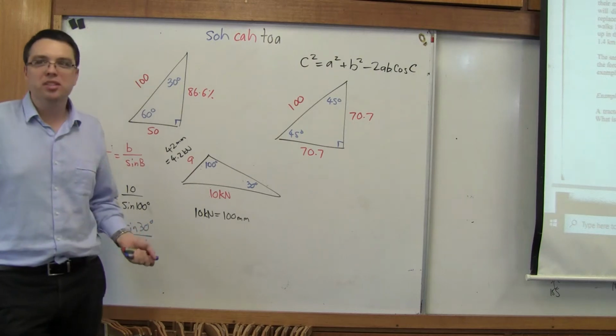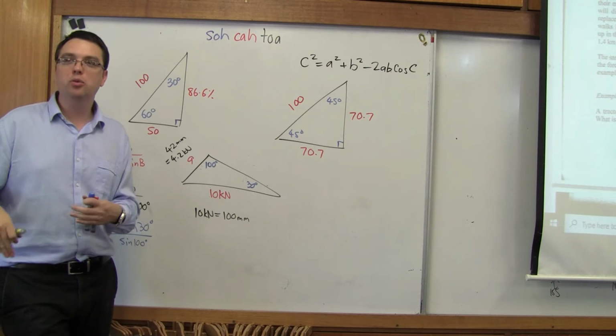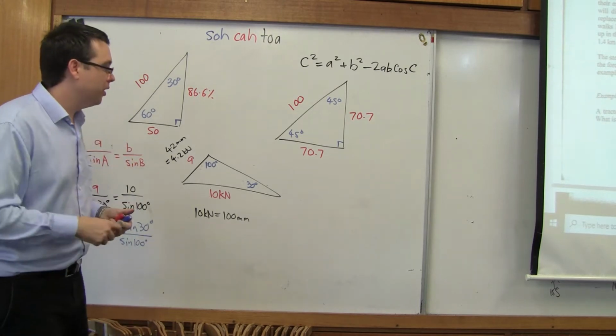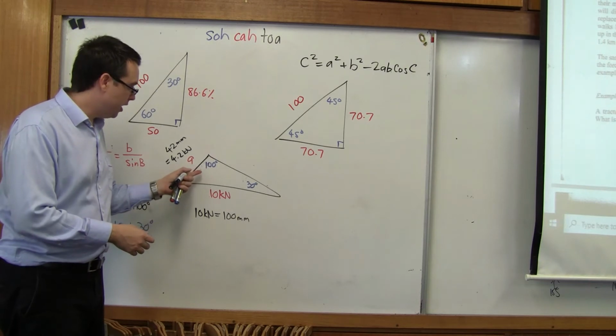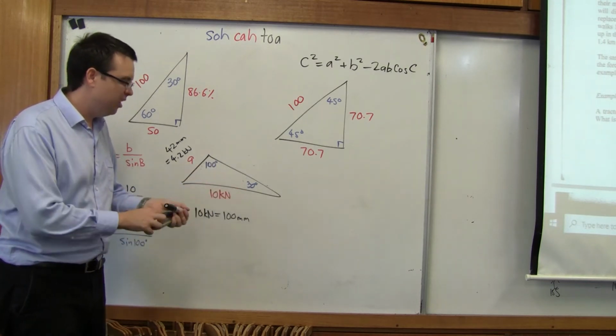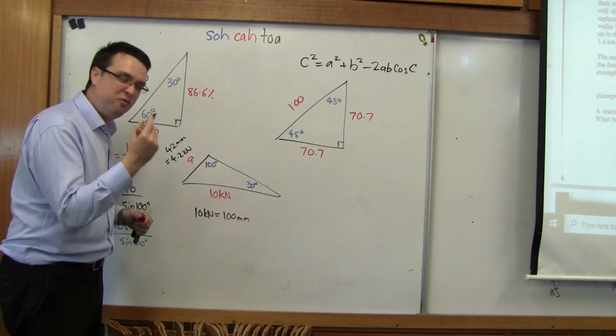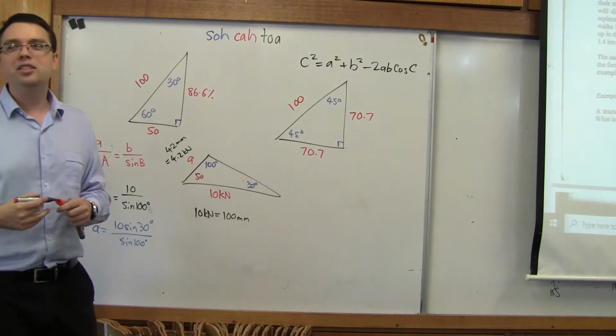Pretty much just get away with the sine rule, because here's the thing, if I can't use the angle, if that's not the right angle that I need, I know how many degrees are there in a triangle. So this must need 100, 130, 50. So there you go. I don't need to use that rule.